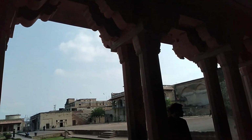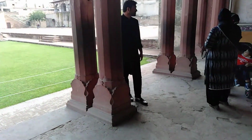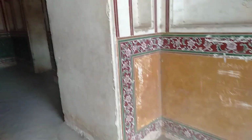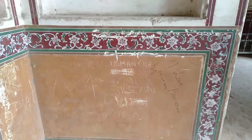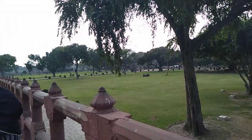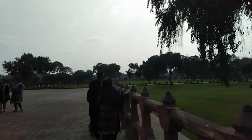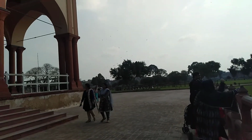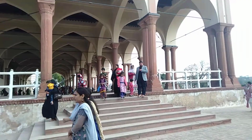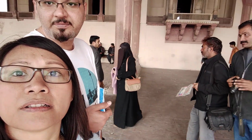Look at that. This was the last Badshah Akbar's garden, his court, his everything. He used to sit on that one and make the decisions. That was his garden. He used to go around here. He used to sit on the top. Left is the judge, right is the prime minister, PM.